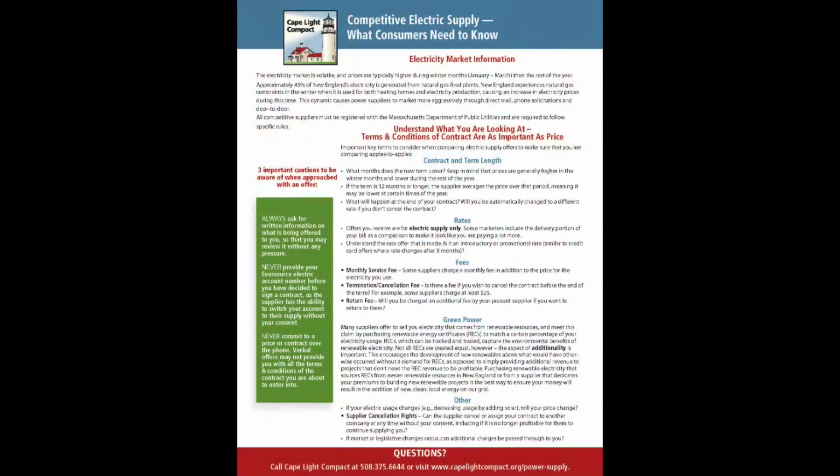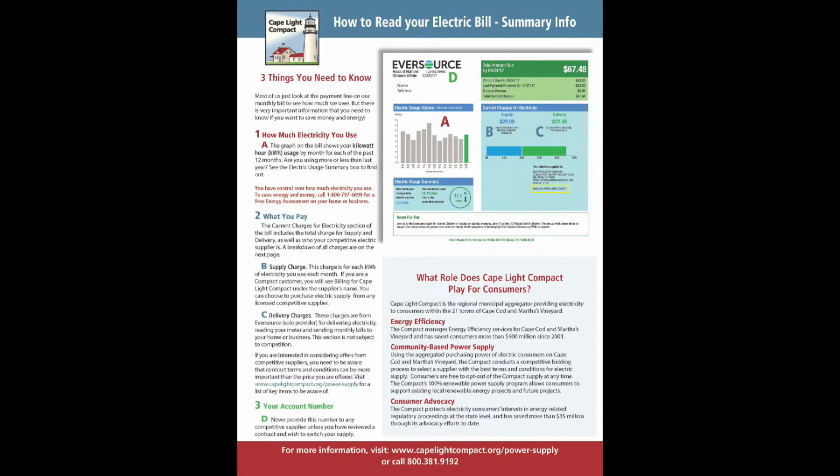So your electric bill from Eversource has two main parts. There's supply or generation, and that part of the bill you have control over by picking or choosing a power supplier, and there are a lot of them out there. The Cape Light Compact provides supply for anyone on the Cape or Vineyard who wants to participate. There's also the delivery portion of the bill. These are charges that Eversource sets and are approved by the Department of Public Utilities, and they collect those charges to pay for the poles and wires and distribution infrastructure that brings the power to your home or business.